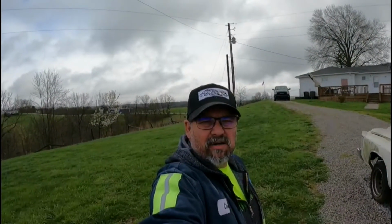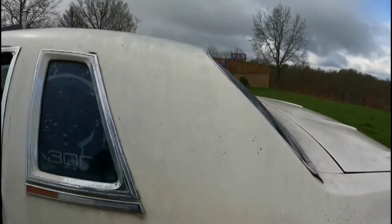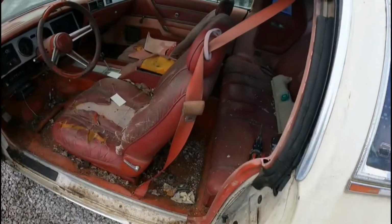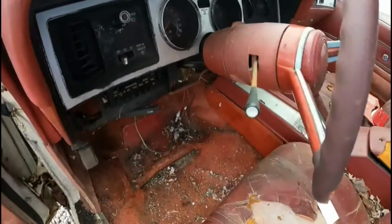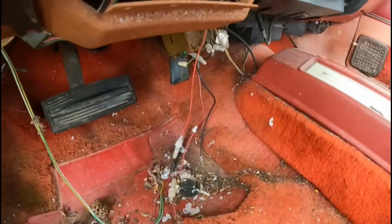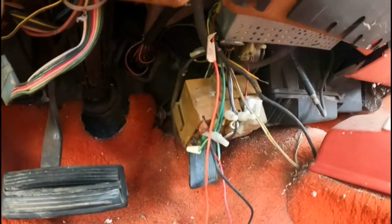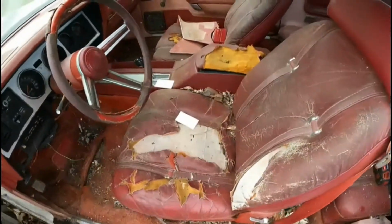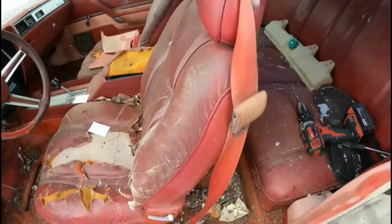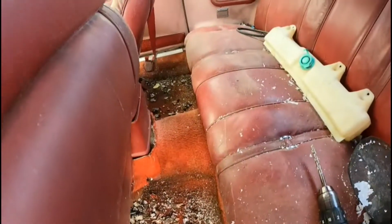All right guys, let's go ahead and take a look through this old girl. Like I said, I haven't even looked into it other than through the window. Oh my. Judging by the looks of it, somebody's been in here tinkering with the wiring. The fuse panel doesn't look very good. Oh, she's rough. Definitely got some critters living in here for sure.